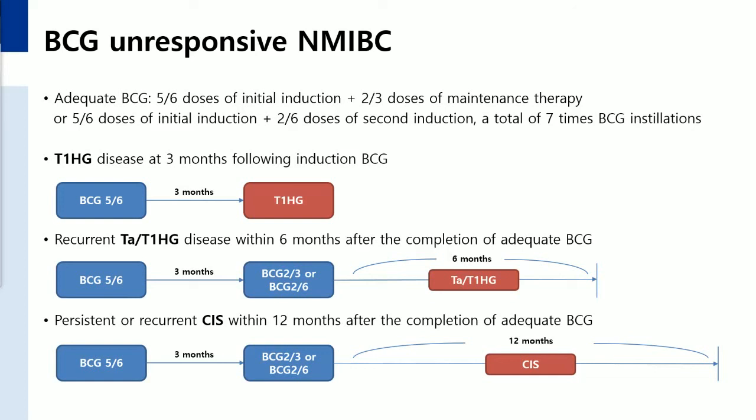So if you got an adequate BCG, which is 5 plus 2, and you have CIS more than a year after the last BCG, then you are considered unresponsive, so that's only 1 year. If you have adequate BCG again, 5 plus 2, and you have Ta tumors within 6 months of your last BCG, you are considered unresponsive. And here's the other special one: if you have a high-grade T1 after induction BCG, you still have a high-grade T1 at the 3 months, you are considered unresponsive. So again, that reflects high-risk patients there.